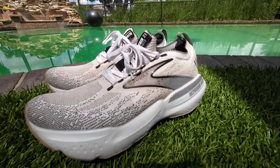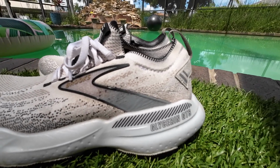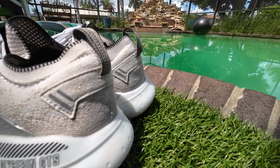Today, we're going to talk about a shoe that Brooks claims is super soft, supportive, and sleek. Today, we're going to talk about the Brooks Glycerin Stealthfit GTS 21.